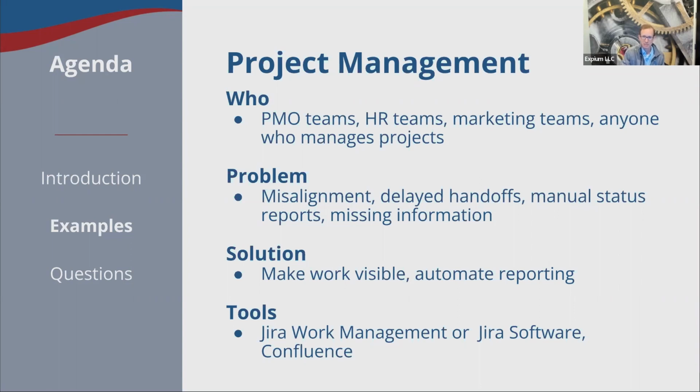So we work with teams that just meet all day long, and it's hard to get work done when you're constantly meeting and asking for updates in a meeting, where you could potentially have those updates shown in a tool that has real-time updates, real-time visibility, and it could really help cut down on your meeting needs.